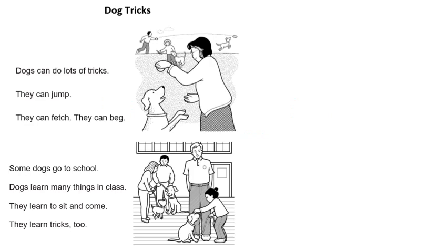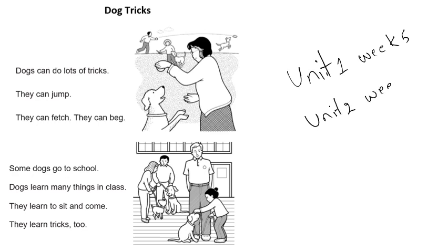Now this is the solution for the revision worksheet for the midterm. This revision worksheet includes Unit 1, Week 5, and Unit 2, Weeks 1, 2, and 3.